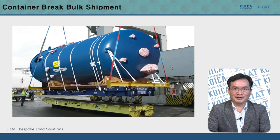This is a video about how to ship break bulk as OOG by a bespoke load solution. Blend lane is a new innovative solution enabling you to ship cargo on container beds that ordinarily would have to be loaded as break bulk cargo. Simpler, quicker, cheaper, flexible are just some of the reasons that make blend lane stand out.